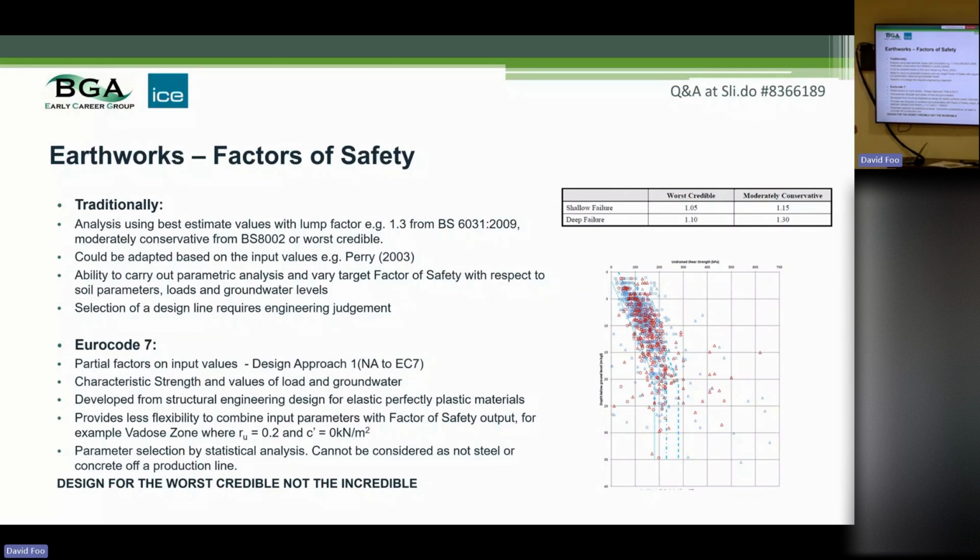Not how we're wired. And what you find, and this is taken from a live job, is that people don't understand anymore what this old factor of safety approach did and how you could vary it at the end. So you have a situation on a major project which is being built at the moment where people have taken account of the vadose zone within 2 meters of the slope. They put an ru of 0.2 on it, a c dash of 0, and then they've applied Eurocode 7 partial factors. So that slope is designed probably at least 5 to 10 degrees shallower than it needs to be.